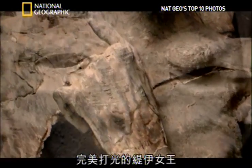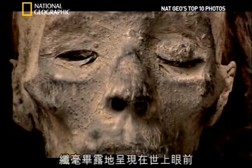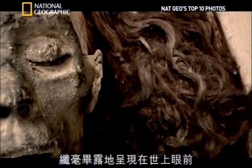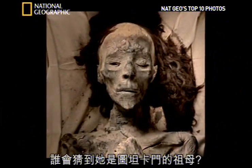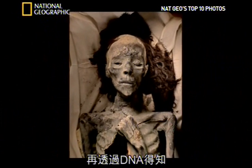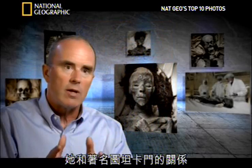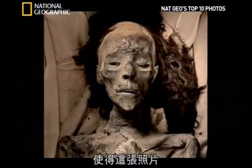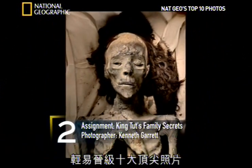Here's Queen T, magnificently lit, large format photography, every detail so finely brought before us. Who would have known she was Tut's grandmother? And to meet her in this way and then to discover through DNA what her relationship is with this incredibly famous person, King Tut, made this a picture we simply had to pick for the top 10.